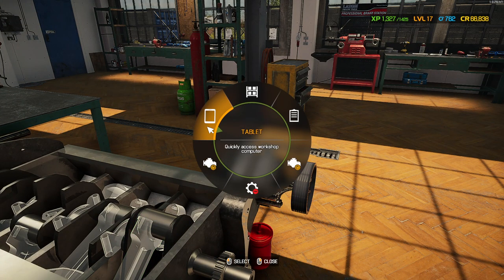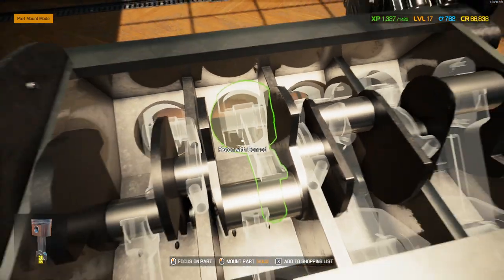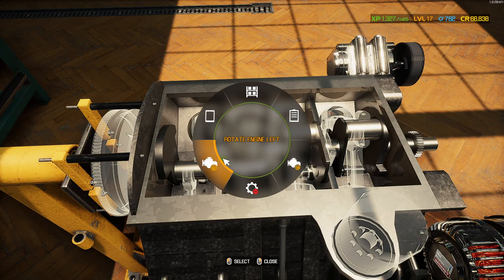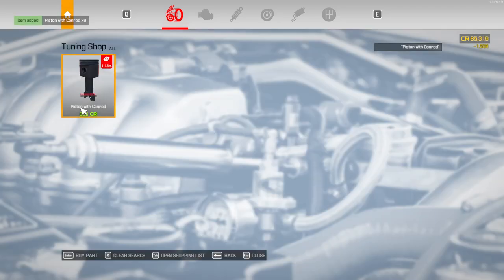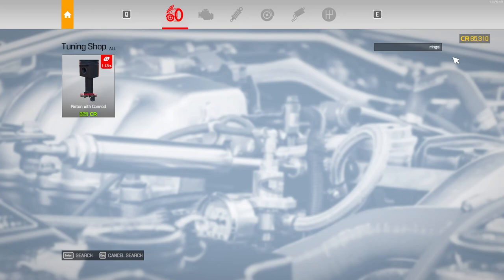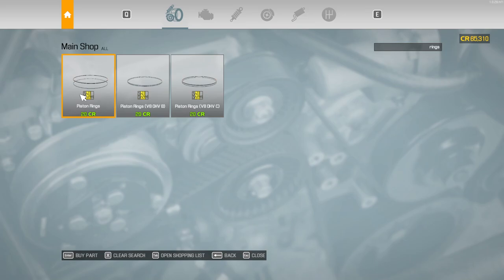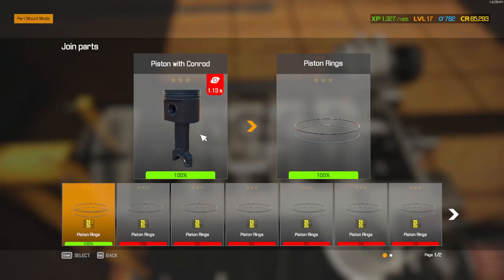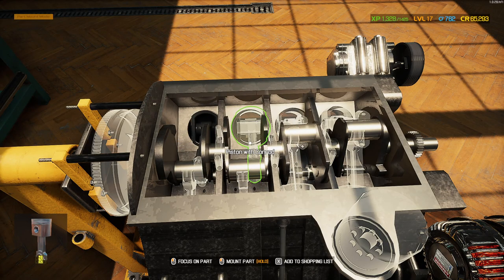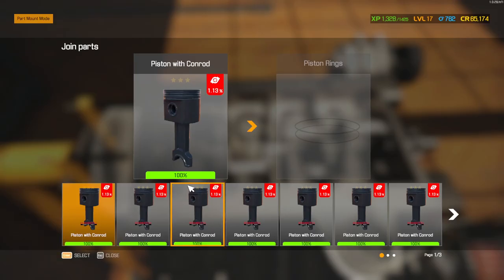Okay, piston with conrod. Yeah. We need 2, 4, 6, 8. We need 8 of it. Okay. I know they have this. We need rings. No rings. Okay. Rings. Not sure which, really. Let's see. Okay. Seven. Okay, here we go. 7 rings.